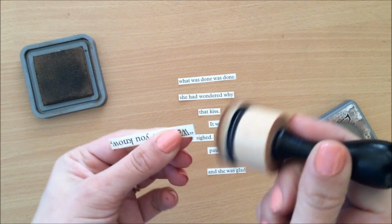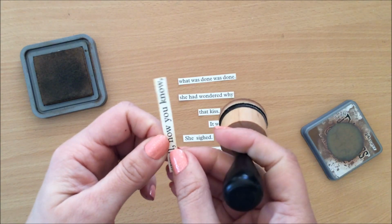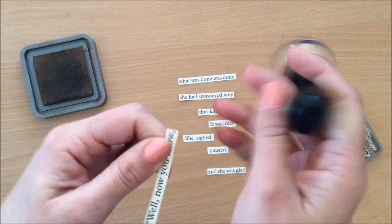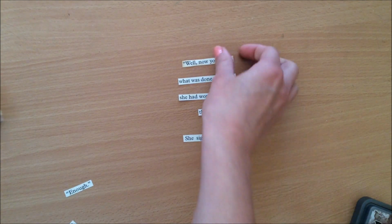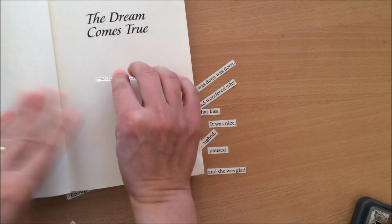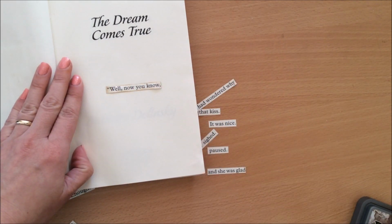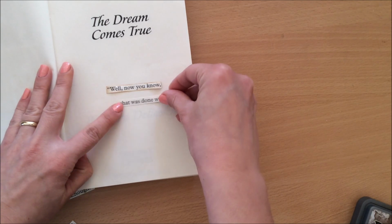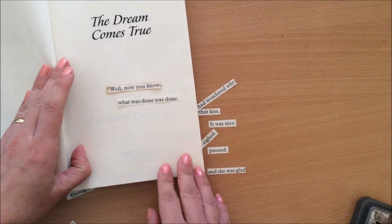So what I usually do when I put them in my journals, I do ink the edges. So I'll just show you on this book. See how good that looks with the inked edges, as opposed to no inked edges. So it just makes it stand out.